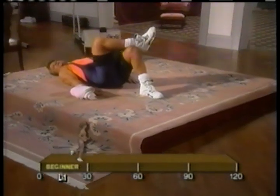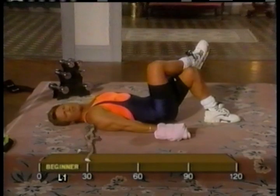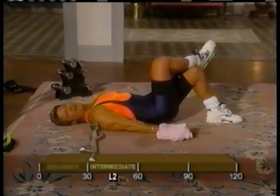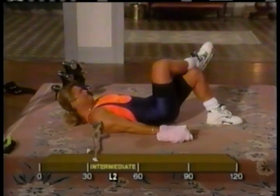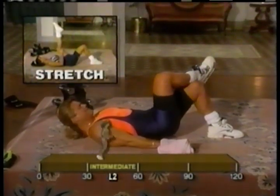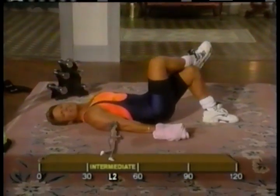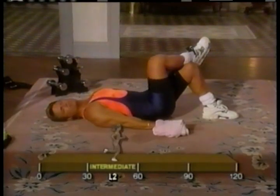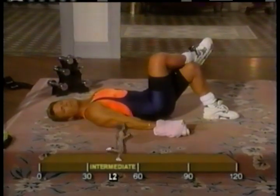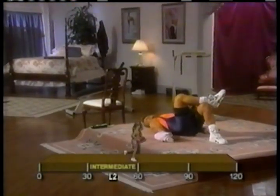Come on, squeeze it. Squeeze. That's my key word in this workout, right? Level one, bye-bye. Just a little bit. Squeeze it. Think about it. Quiet for a second. You feel that in your glutes and in the inside of your thighs. Squeeze it.